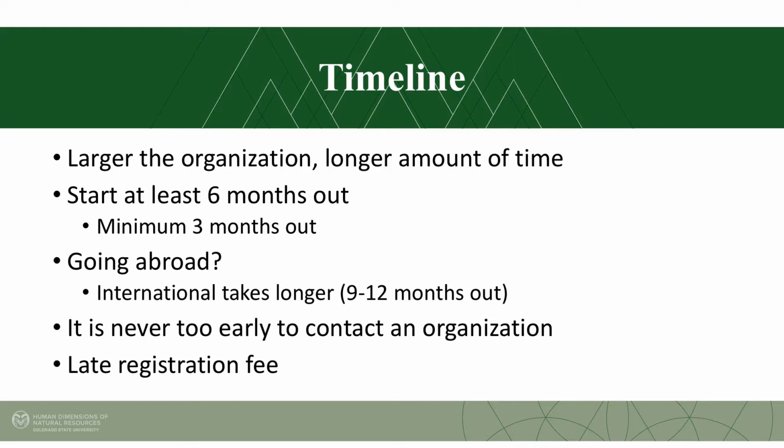Also, depending on the part of the world, the country you want to go to, there may be cultural or language challenges that you have to overcome. Also, in certain parts of the world, time is not linear like it is here in the United States. It's more circular, and so things tend to take longer. There's not as much of a sense of urgency that we have in the United States.